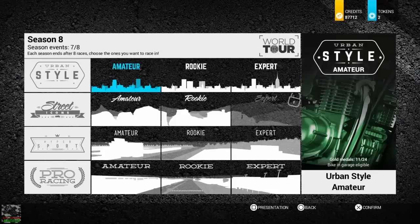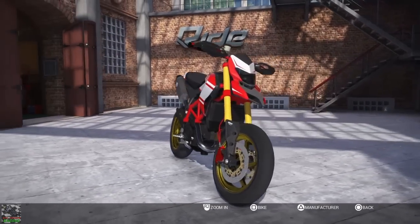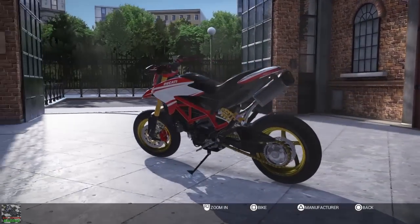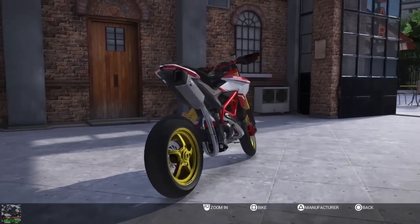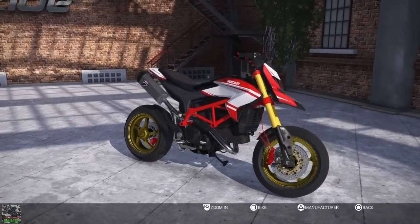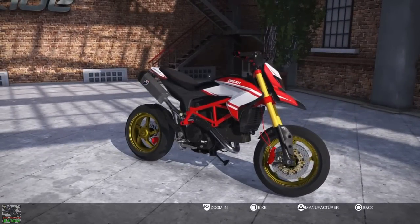Right, we're going to get into the results guys and have a look to what bike we're going to use in today's episode. So let's get straight into that now. So here we go. And the winner was the DUCATI HYPERMOTARD SP. Now I've heard that this bike handles really well, so I'm looking forward to trying this bike out in a few races, maybe another event. So let's get straight to it now guys, so here we go.